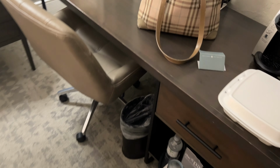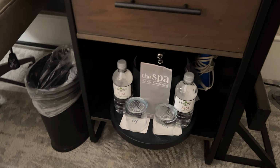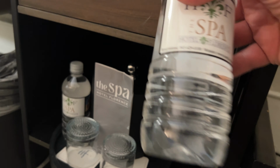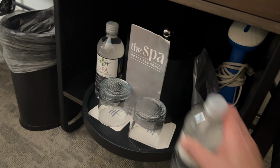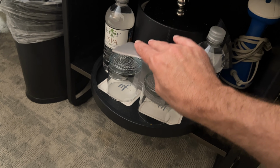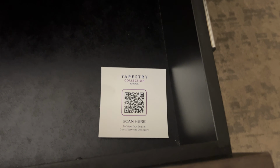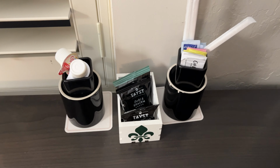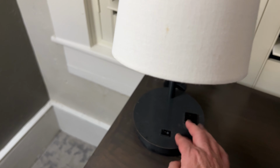We have a desk area here, and down here we have a tray with some expensive looking water and some real glasses. There's no refrigerator in this room or safe. Drawer here with, oh, you scan a QR code for the guest services directory. We've got a Keurig coffee maker, and this is all the coffee and sugar, cream, that kind of stuff that goes with the coffee. This little lamp here does not seem to work, so it's either unplugged or it's broken. Can't really tell.